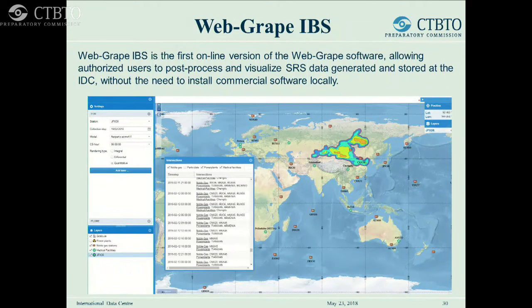And there is a new version. My colleague Gallant has been working on this for a while. So the idea is it is available anywhere. If you can log on to a web page, you can use WebGrape. And the look and feel is very interesting.